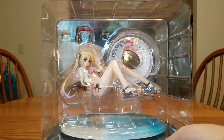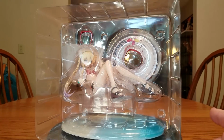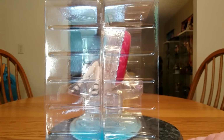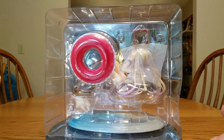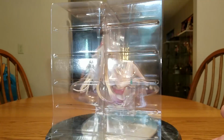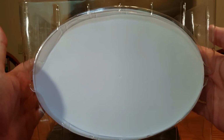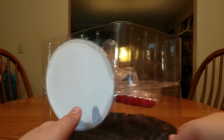Bring it a little bit closer now. And we'll do a spin around like this. So there she is from the front. She is much larger than I was expecting her to be, which is almost always a good thing. There's the side. There she is from the back. And there she is from the other side. She does have, like Utaha, a super giant base. But yeah, let's get this open.